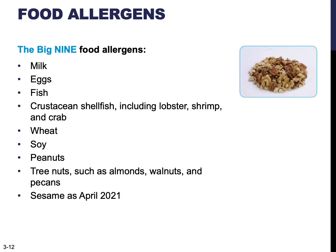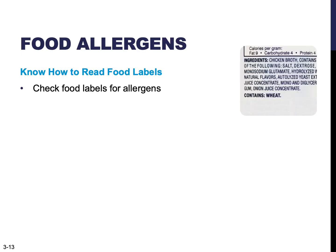So what are the major food allergens? While more than 160 food items can cause allergic reactions, just 9 of those account for 90% of all allergic reactions. These 9 foods are called the Big 9. Let's take a look. Milk, eggs, fish, finfish, crustacean shellfish, including lobster, shrimp, and crab, wheat. So make sure you're always reading the food labels for all the products or ingredients coming into your facilities at all times. Pecans.